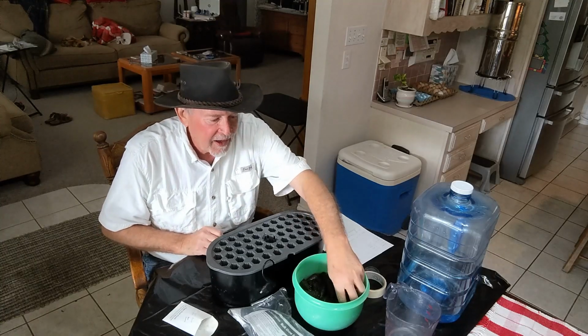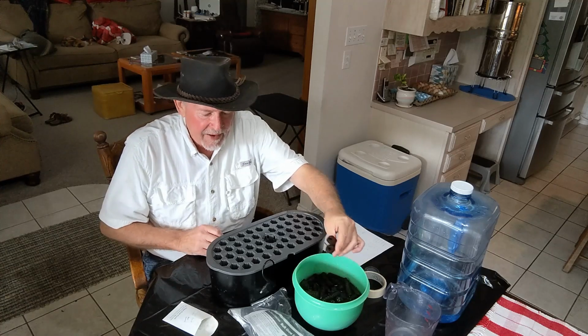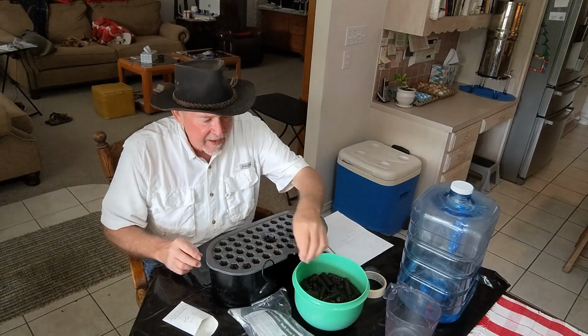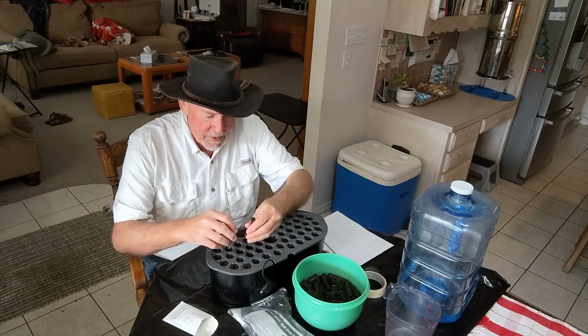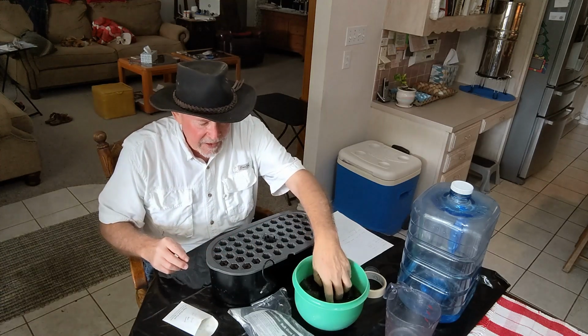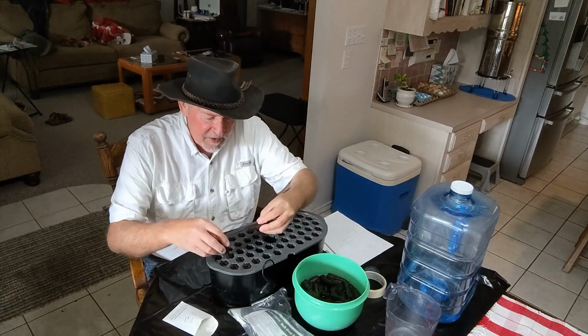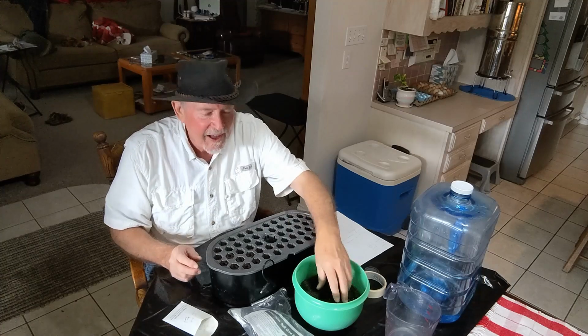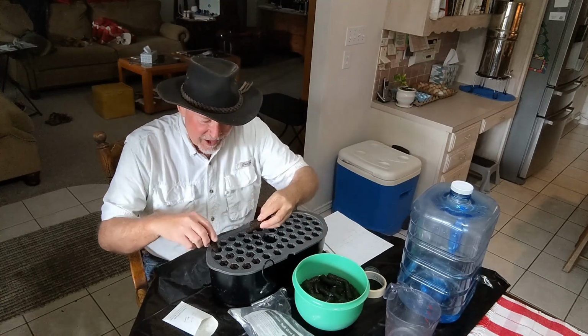So I've been hydrating my little sponges here for about a half hour. And now I'm just going to fill my seed starting setup with these sponges. It holds about 50 sponges, and I'll try to find 50 different pepper seeds that I want to start this year.